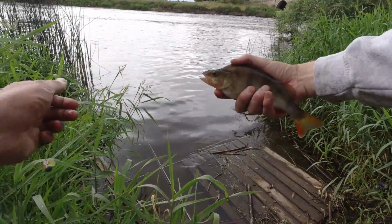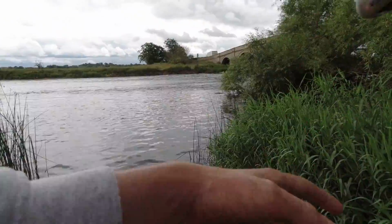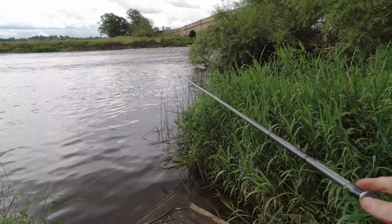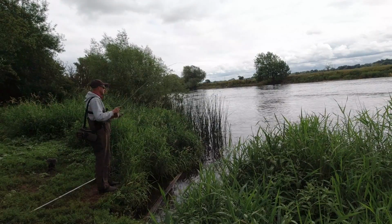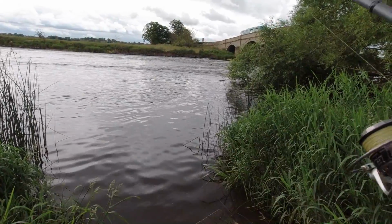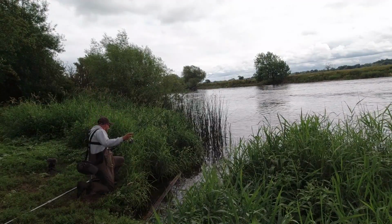There we go. Back you go, buddy. Couple more of those would be nice. Another fish, wow, that's a slightly better one. Yeah, maybe slightly bigger, he just went a bit more mental when I first hooked it.